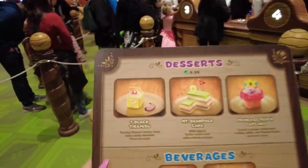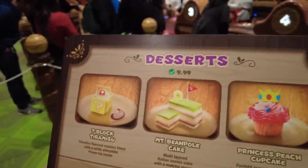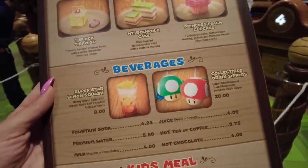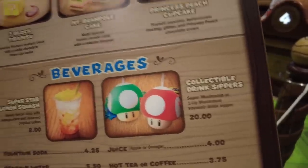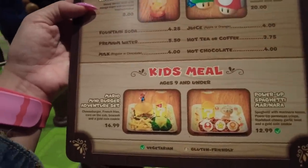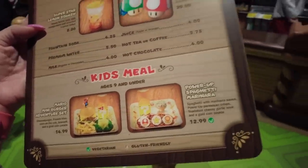Flipping our way to the other side, we've got desserts. You've got the question block tiramisu, the Mount Beanpole cake, and the Princess Peach cupcake. You've got sodas, regular beverages like tea, juice, water, hot cocoa. They do have a collectible sipper that you can purchase here. We also saw it in the merchandise shop, as well as a superstar lemon squash. And then lastly, you've got these two really cute kids' meals. There's a Mario mini burger adventure set and the power-up spaghetti marinara.